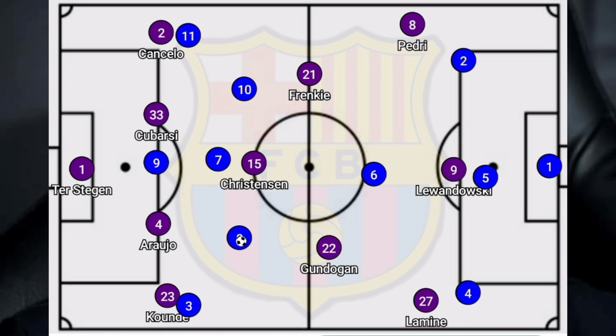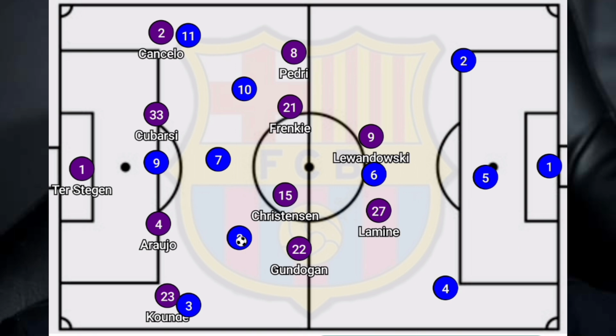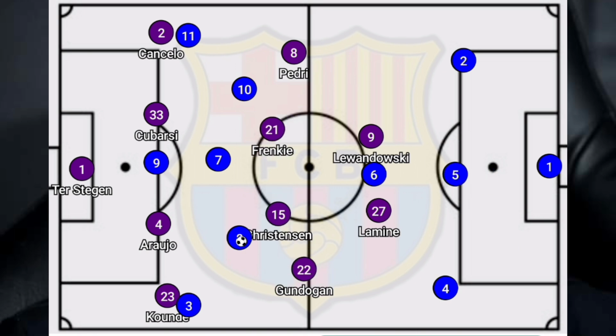So I would imagine Xavi having a rather compact shape against this, to block all the passing lanes and focus on this pivot, allowing these guys to have free rolls in possession. So I would imagine Xavi blocking down the middle. Maybe we're going to see a 4-4-2 situation going on. But like I said, we should be on top of our game against this Napoli team. Napoli's coach is also like Xavi, changing things constantly, so it's breaking the rhythm of that team.